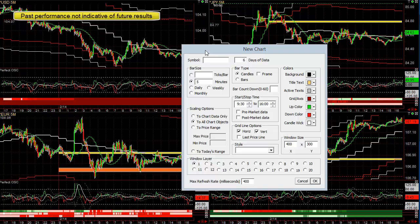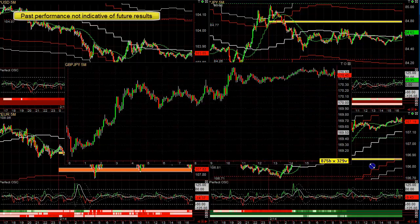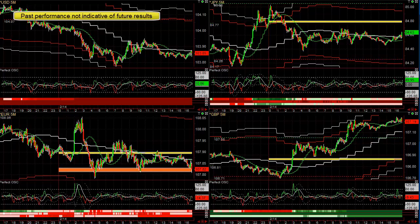But you can, with the pound, you saw that it was strong. The yen became weak later in the day. The pound yen was one that you could, especially after 3 o'clock right here when the yen started going down, look and focus on buying pound yen trades. You can see it went up, buy the pullback, it went up, buy the pullback, it went up, buy the pullback, it went up, and so on. And that's how we've always traded with our currency indexes and currency meter.